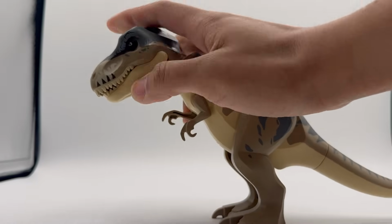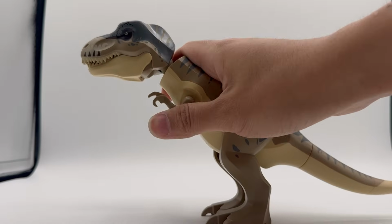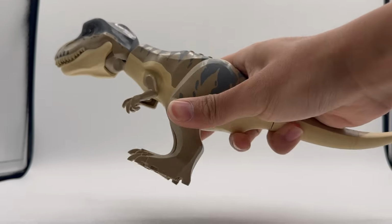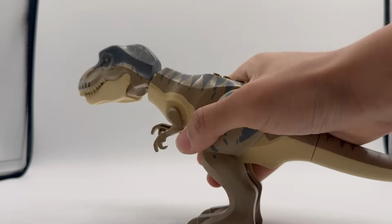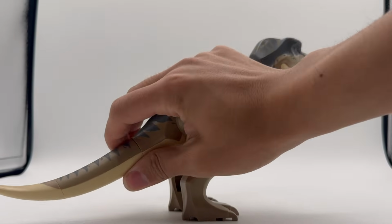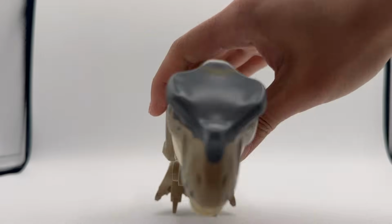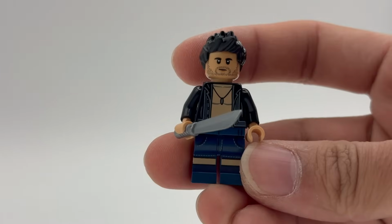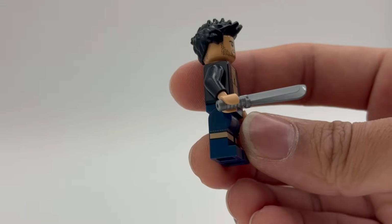The only downside is that unfortunately, because the lower jaw is tan, the teeth are also tan, which means they did skimp out on printing the teeth for the lower jaw, which again is not that big of a deal, but for $50, I would have loved for this to be like the most detailed T-Rex we've gotten. And as it is right now, it's just okay. It's honestly just kind of generic compared to a lot of the other more fanciful or more unique T-Rexes we've gotten. It fits the realistic style, but it doesn't really do anything special compared to the other versions of the same dinosaur we've gotten.